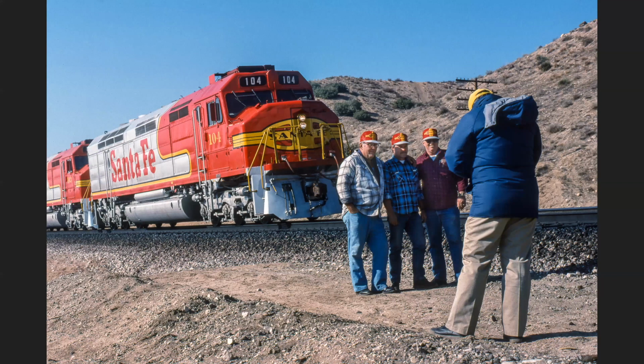And so, one more of the fun FP45 series. This was the first time I ever met Dave Lustig face to face. We had known each other through writing and phone calls, but I was chasing this train up the hill, and this is east of Cajon Summit when it begins to turn into desert. It's called Lugo, and David was officially shooting this for Santa Fe.